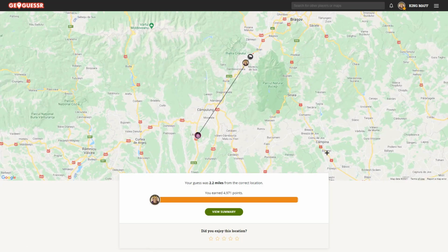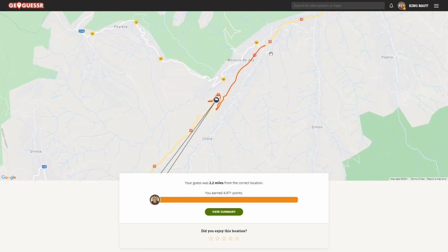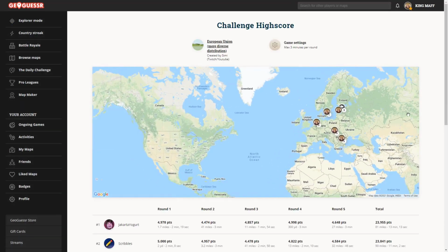And we actually had a pretty decent guess, 2.2 miles off. It ends up being a little bit closer to Bran. We went a little too far south. We were heading north into Moieciu de Jos. But honestly, if we would have had a better Estonia guess, I would have been super happy with this. We got the town right four times. You know how hard that is for me? That doesn't happen, right? So if we would have had a better Estonia guess, we would have won this. We would have won an EU map. That doesn't happen. Holy shit. That was a good game.